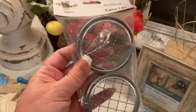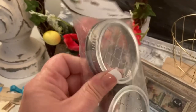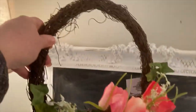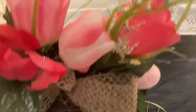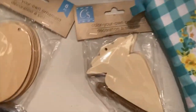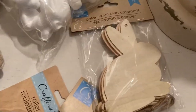Finally found these. I'm hoping they'll fit down on the old ball jars that I have. So they're like little flower frogs. Found this cute hanger. I'm gonna redo it. I don't like the colors, but I wanted the base. And then I found these Easter eggs to do like a garland. Here are the carrots. Here are the chickadees and the rabbits.